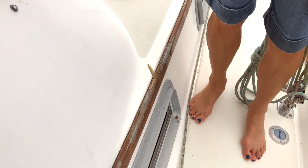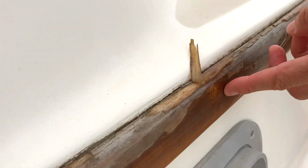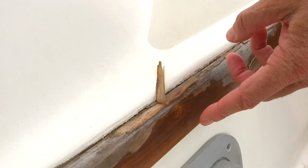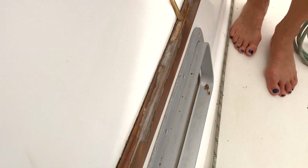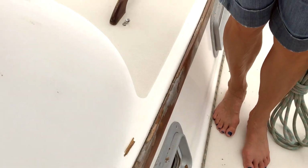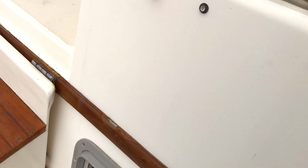But the basic thing is we're going to remove some of these wooden bungs here and take the screws out and rebed them to prevent the leaks in areas where there is leaking. And then in general for the whole strip, what we're going to do is sand it down and put a bead of caulk in here, just to seal the whole length of the board on both sides. So it should look better too.